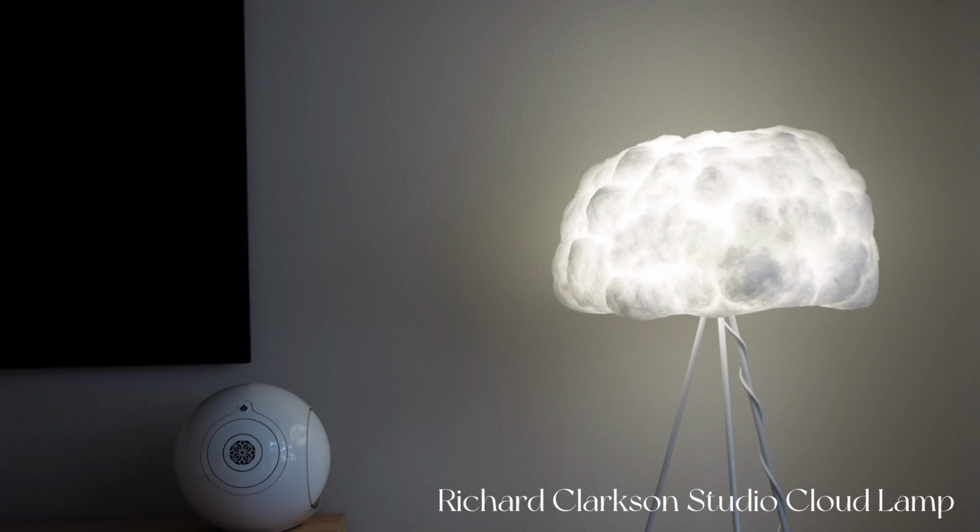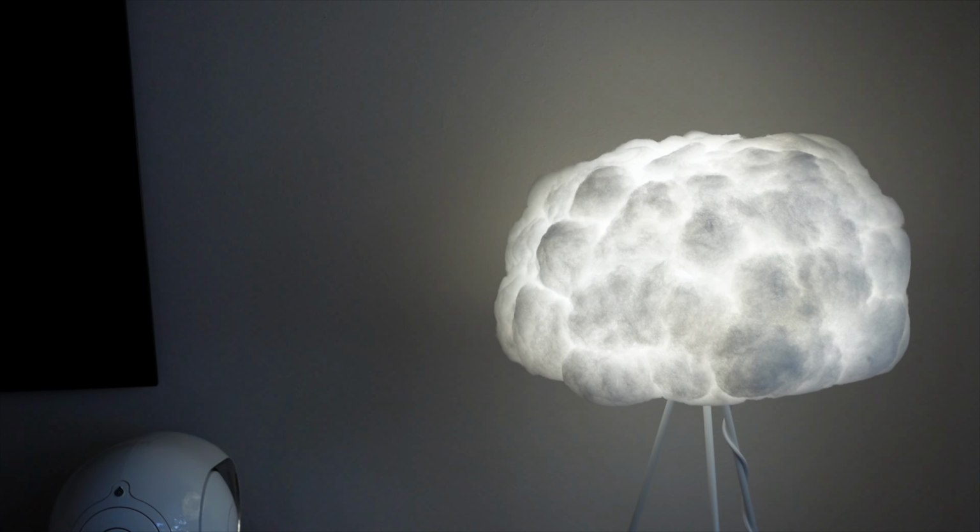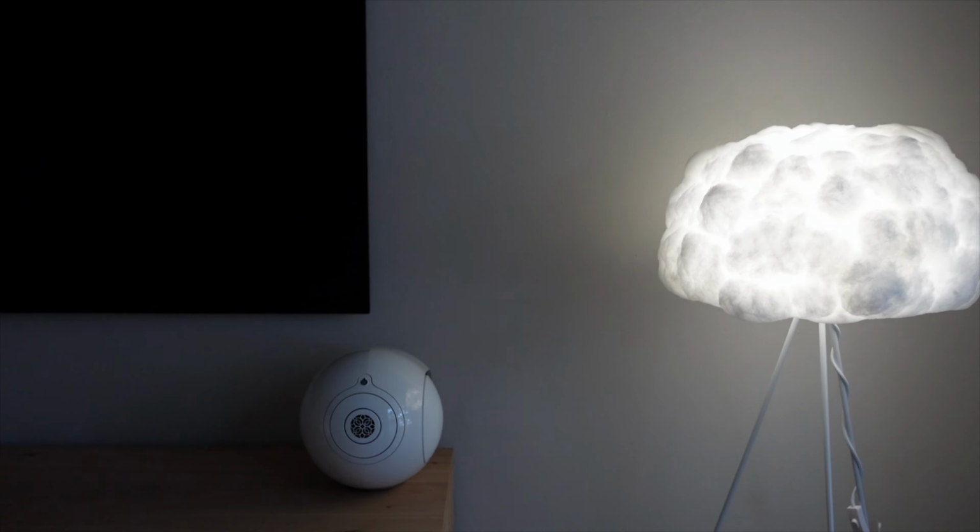The cloud right here is by Richard Clarkson's studio, and I'll have all his info linked down below, but basically it is this work of art. It's a literal work of art. It's like having an art piece as a lamp. It makes this corner so vibey. It creates such a vibe in the living room area. I'm absolutely obsessed with it.